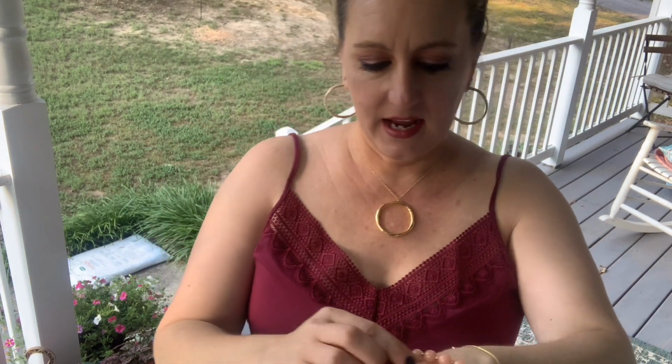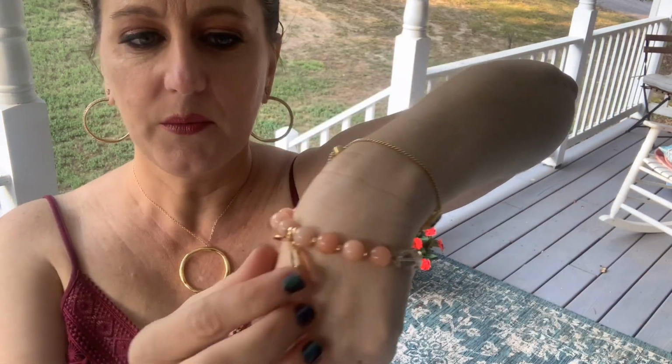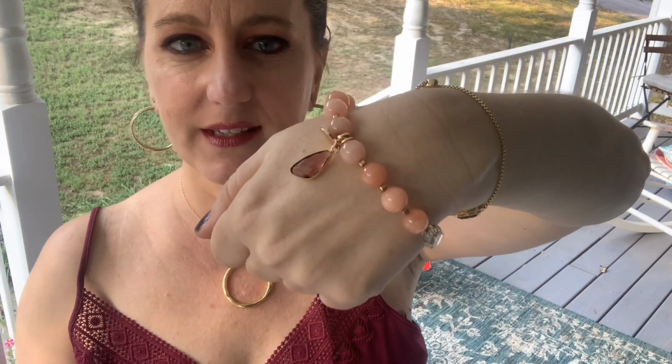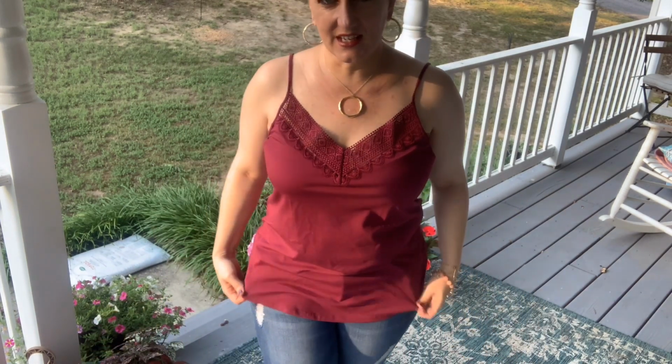And then I added the pretty bracelet here. Really beautiful little bracelet. This was just a fun bracelet. So I'm gonna go ahead and try on the other t-shirts. But here's another look at this in case you're interested.